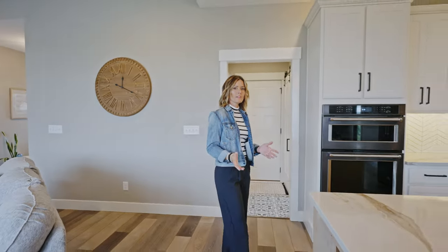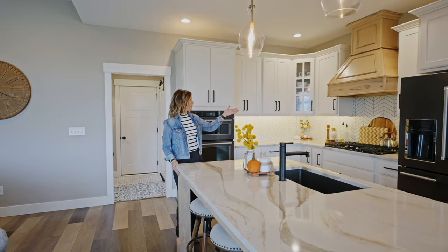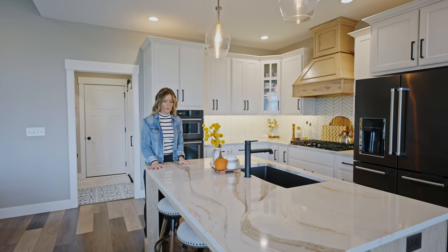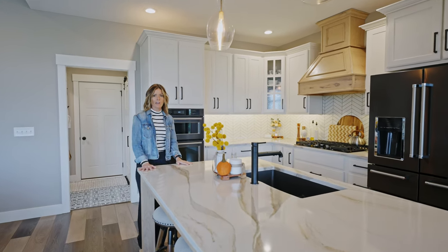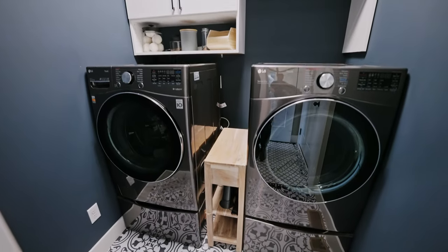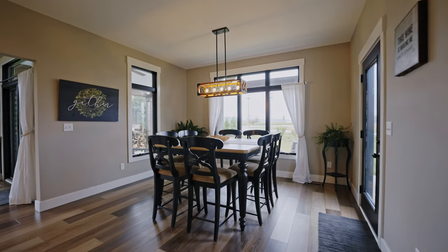And then you have all these custom features, the natural wood tone, the natural wood hood, the chevron pattern of the backsplash, and this beautiful quartz countertop is just stunning. Around the corner, you have a walk-in pantry and your laundry room. This home is so beautiful. You really need to come in and check out all these upgrades.